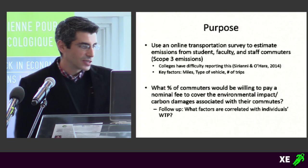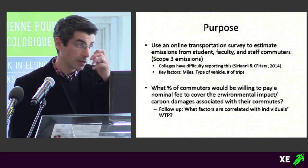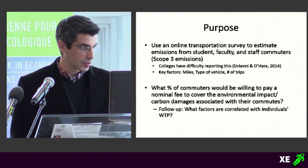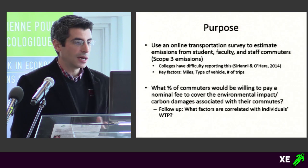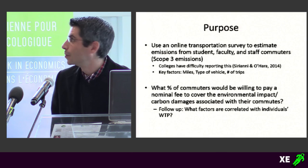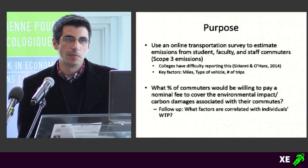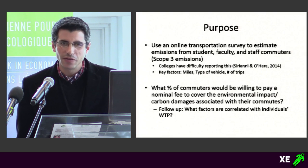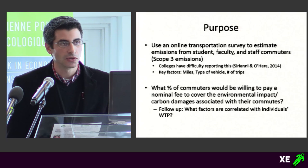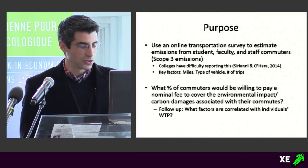We recognized this, my co-author Michael O'Hara and I, on a different project. So we thought that maybe a transportation survey might be a way of more accurately capturing that particular category of emissions. The key factors being the miles that you would drive, the type of vehicle, number of trips, et cetera. And as an environmental economist, I was interested not only in that operational aspect of the survey, but also in having some questions about the commuters' willingness to pay for the environmental impacts associated with their commutes. And then as a follow-up, what are the factors that may correlate with individuals' willingness to pay?